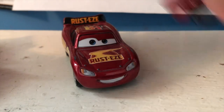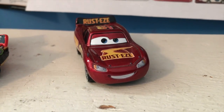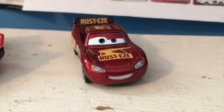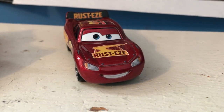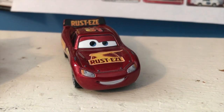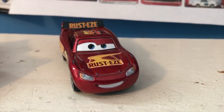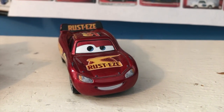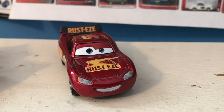Maybe that's just me. I don't know. Definitely let me know what you think about this guy in the comments, because this is honestly probably my new all-time favorite expanded universe McQueen. I wouldn't say it's my all-time favorite McQueen diecast, but it's certainly in the top 3. And it's quickly approaching number 1. And considering my number 1 is Muddy Rusty's Racing Center McQueen, that's easy.